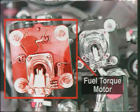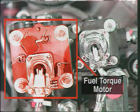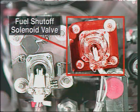The pressure-regulated fuel flows internally to the fuel torque motor. The fuel torque motor controls the internal fuel metering valve, which supplies fuel to the fuel shutoff solenoid valve. The fuel shutoff solenoid valve controls the metered fuel supply, which is used for combustion.